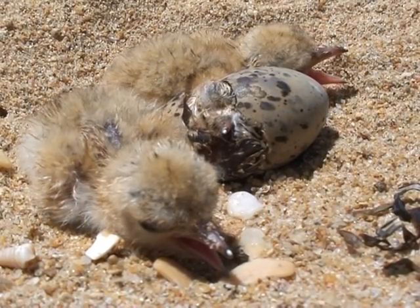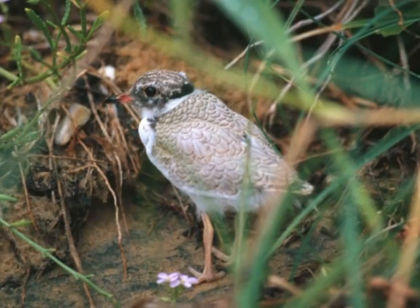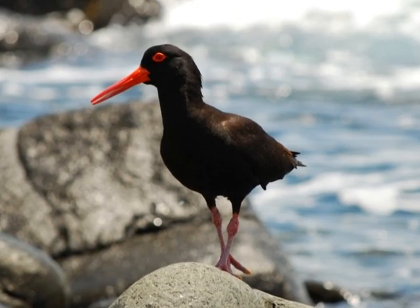In 10 years, the efforts of volunteers has led to an increase in the number of little terns and a halt to the decline in the number of hooded plovers and sooty and pied oystercatchers.